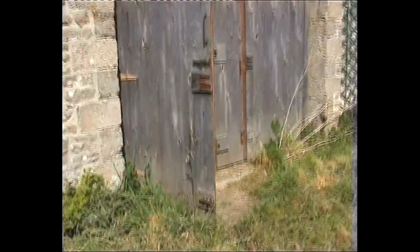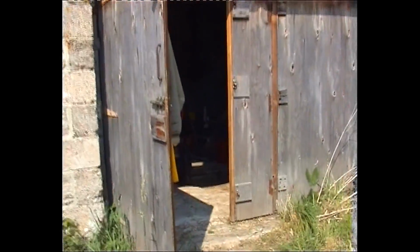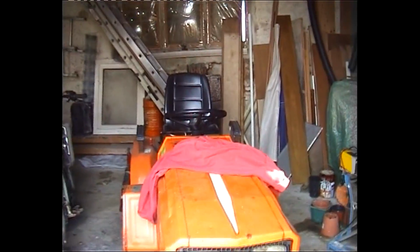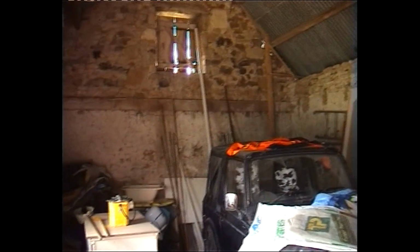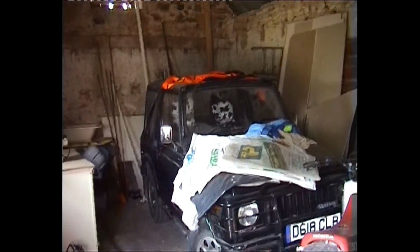I'll just show you in the barns. These doors Stephen made with the help of Trevor and Dave 21 years ago. And this is our lovely tractor, which we couldn't be without, but the manifold's gone on it. We let the children down the road cut our grass and pay them. Anyway, we're not experts on tractors, so we've just got to accept. And this is the big barn, which I think is about 40 foot long.